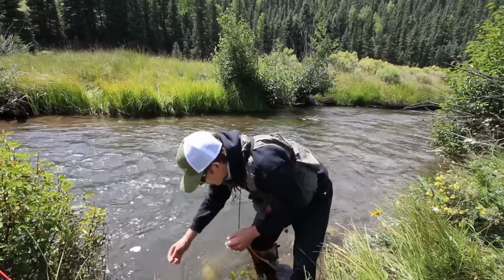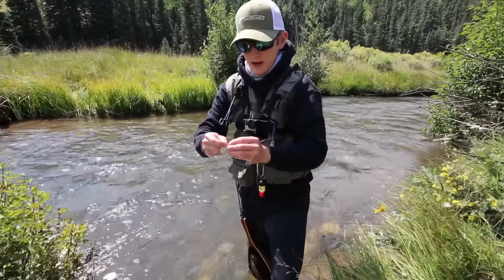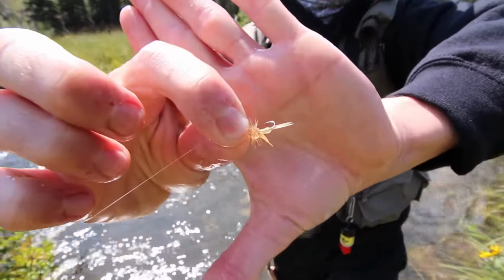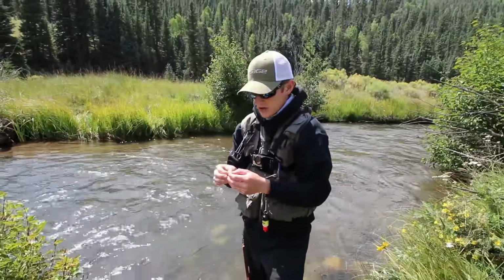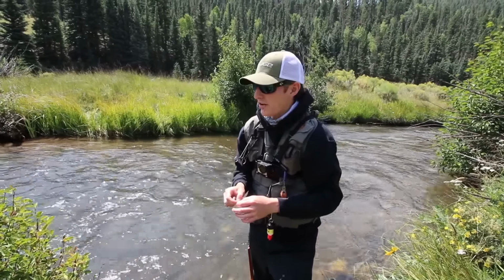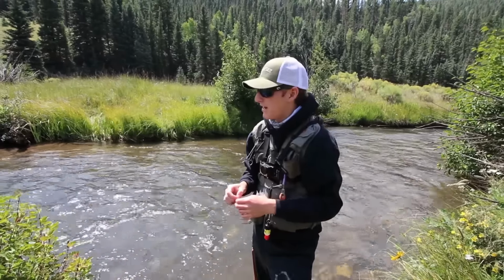I'll show y'all kind of what I'm fishing. A small little mayfly pattern, a dry fly. It's kind of hard to see probably. Anyways, it's beautiful watching these fish come up and rise on these dry flies. It's, in my opinion, the best way to catch a trout. It's just like catching a bass on a frog or a buzzbait or something like that.